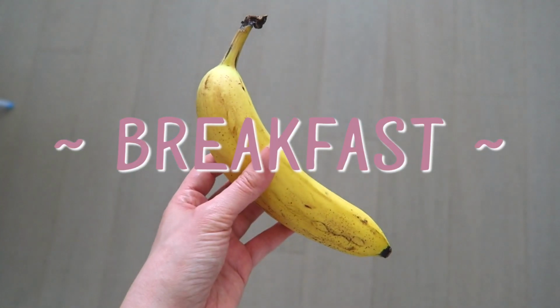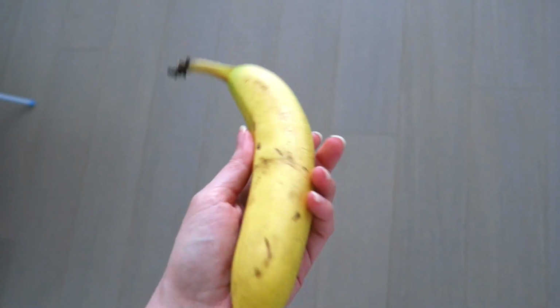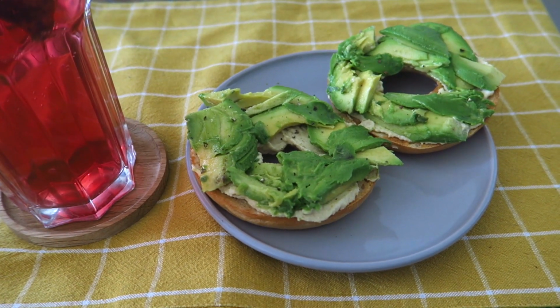Happy Friday, it's another banana day today. We've only got this one left and it's a bit soft already, so I just want to eat it before it goes bad. It's a bit later today, so I might not eat anything else for breakfast. So I was actually a bit hungry and the avocado's coming to the rescue.